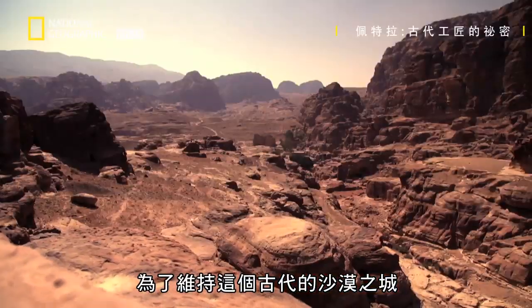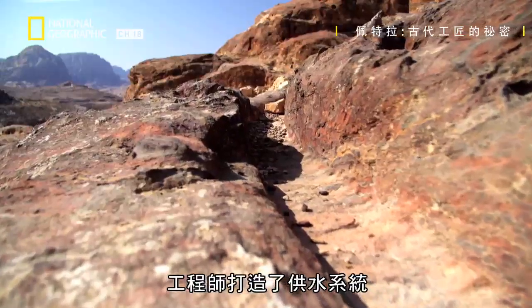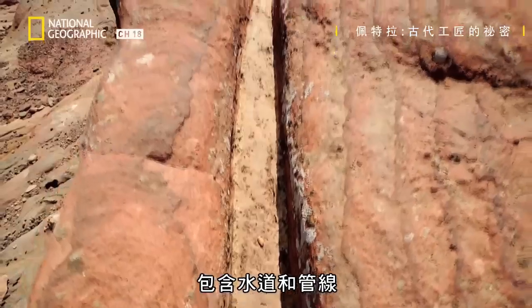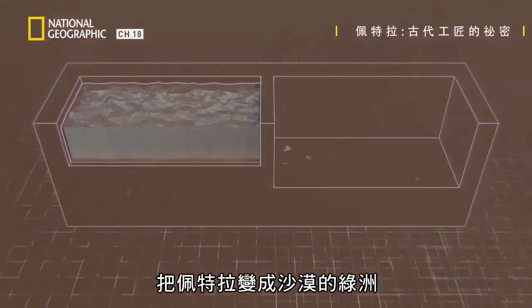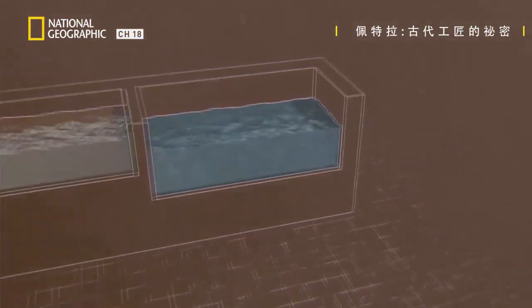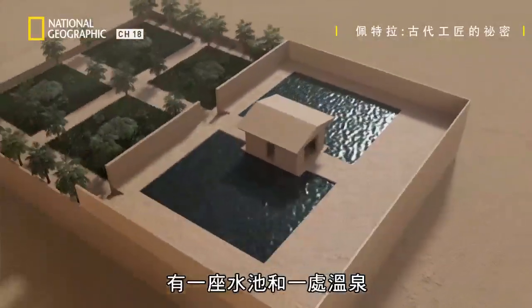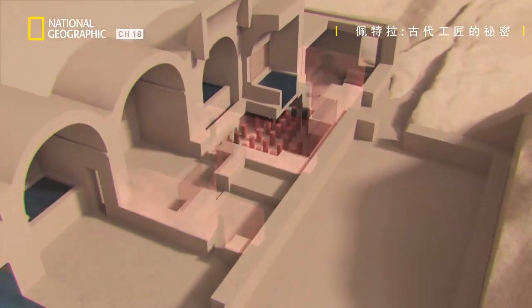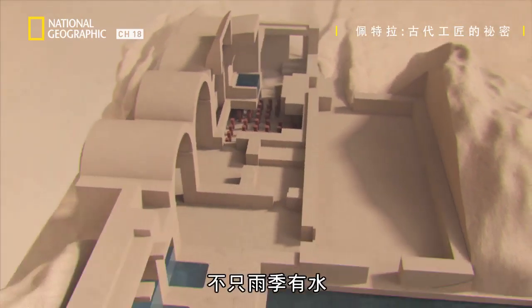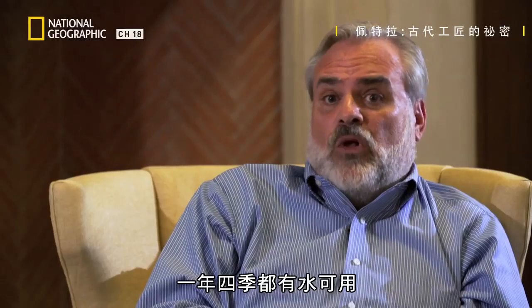To sustain this ancient desert city, its engineers built a water supply system with channels and pipelines that transformed Petra into a desert oasis, filled with lush gardens, a pool, and a thermal spa. You just didn't have water that was available during seasons. You had water available all year.